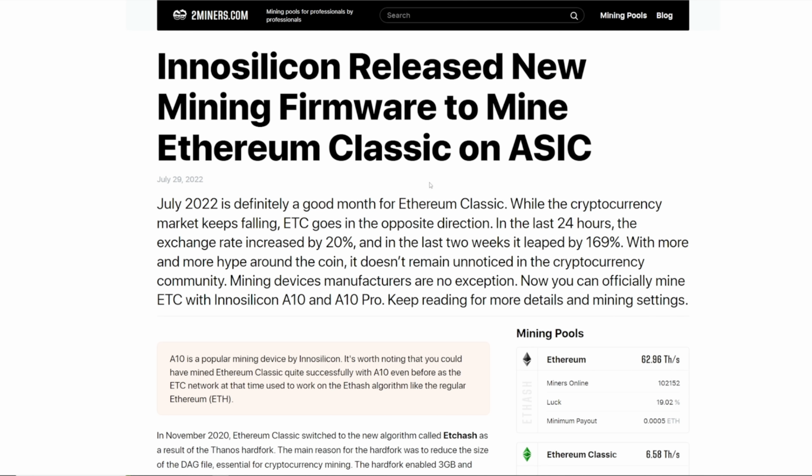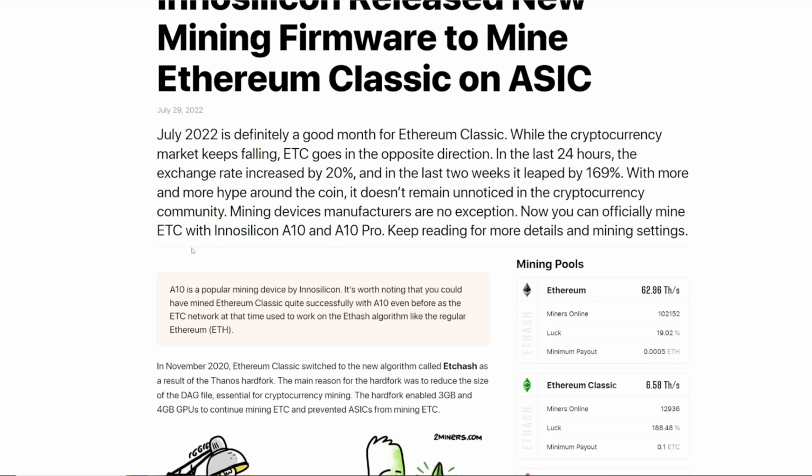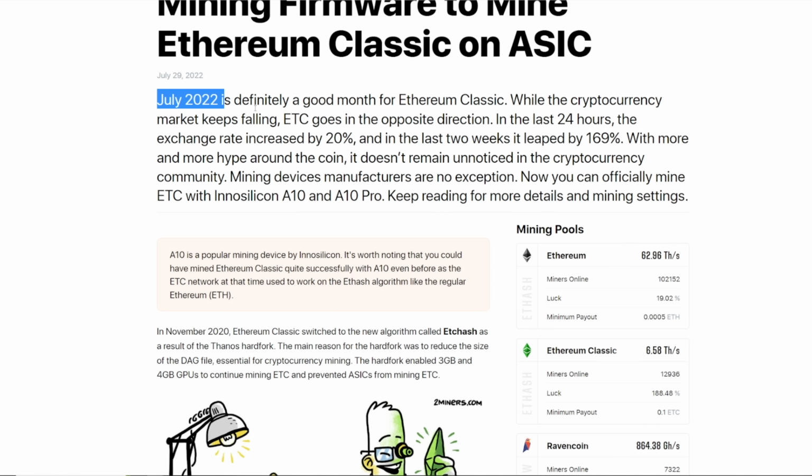Okay, so there is a blog article that just came out today as of recording on 2miners.com. It says Innosilicon released new mining firmware to mine Ethereum Classic on ASIC. So they say here that July 2022 is definitely a good month for Ethereum Classic. While the cryptocurrency market keeps falling, ETC goes in the opposite direction. In the last 24 hours, the exchange rate increased by 20%, and in the last 2 weeks, it has leaped by 169%. With more and more hype around the coin, it doesn't remain unnoticed in the cryptocurrency community.